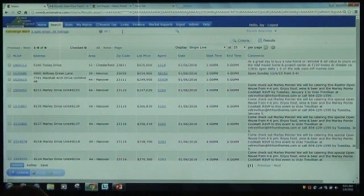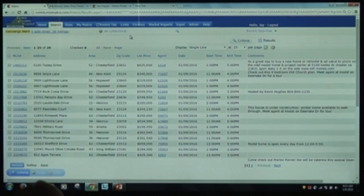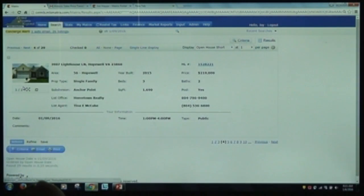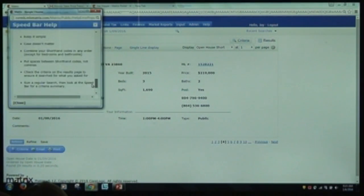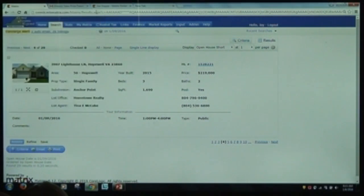If you want to see the open houses that are on Saturday, just type in Saturday's date, which is the 9th, OH 1/9/2016. When I hit enter, now I see 29 of them. And back to the gentleman's point, if I click on the MLS number, I see the open house view of that particular property. So some shortcuts for you there. You can find all those shortcuts. If you click on the little question mark, it'll remind you and tell you all those little shortcuts that I just explained to you right there. So if you forget, remember the question mark. Sometimes help is closer than you think.